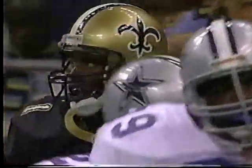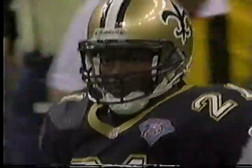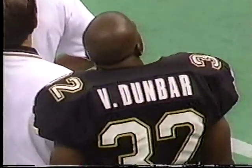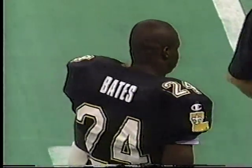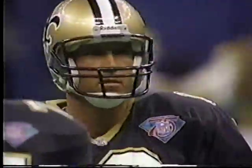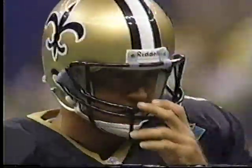They are looking for starters in this New Orleans running game. Derek Brown has been a starter and played well. Vaughn Dunbar has been a starter and played well. Mario Bates is the rookie who played so well in the first half. Lorenzo Neal has been a starter. There's Bates, who drew a lot of praise from Joe in the first half for his running style. I think they have potential. They do, but when you look at the size, Derek Brown's only 185 pounds. Vaughn Dunbar is only 200. Mario Bates only 217. They're going to need them all.